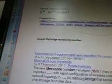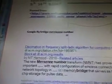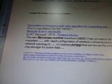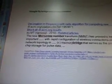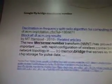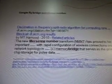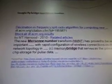Okay, and so I googled the Flybridge Mersenne number because Flybridge comes up. Like it says 2 Flybridge. I was trying to find out what a 2 Flybridge was, and I couldn't find it on Wiki, but I did find this other stuff. This is really cool because this is some brand new technology that was found in 2010. It was created. It's called Decimation-in-frequency split-radix algorithm for computing. It's called NMNt. It's important with WIKI configuration of wireless connections on the fly network topology. Memory bridge that serves as a primary on-chip storage for pulse data. Sounds spacey, right? This is the guy's stuff here.